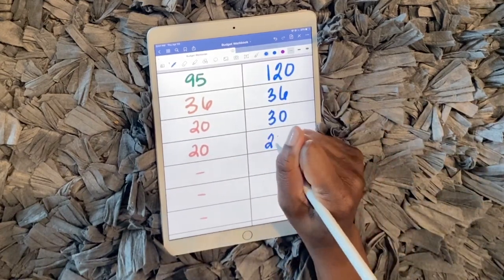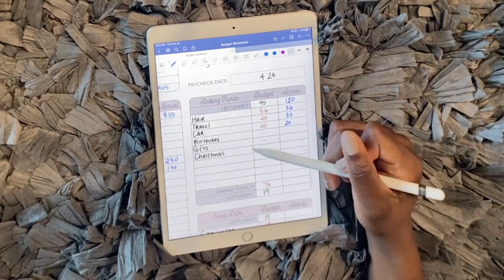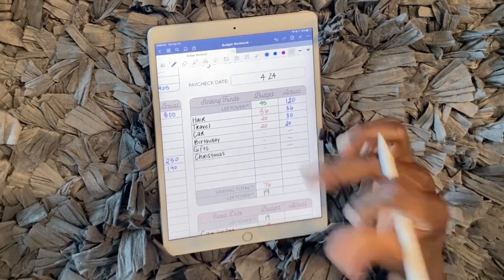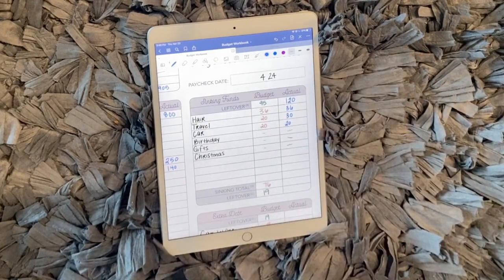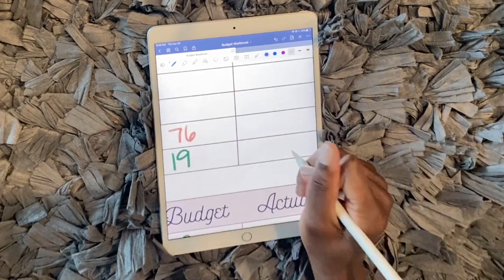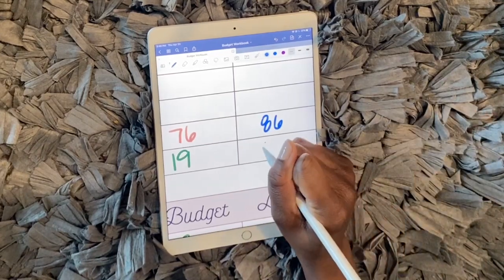And then I'm still just going to give my car $20, and these are my sinking funds. Like I said, once I get my debt paid off, then I'll slowly start incorporating these sinking funds into there. But as of right now, these are not important to me. I'm sorry for everyone that I love. I would love to get you some gifts and something for your birthday and something for Christmas, but your girl got goals, okay? So this actually totals $86, and I can assume to have $34 left over.